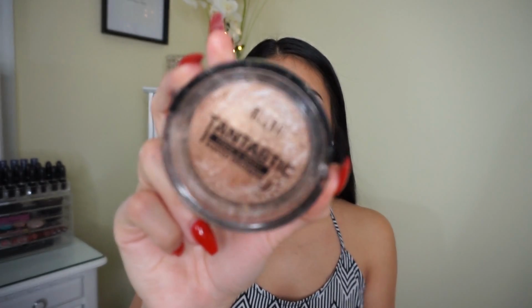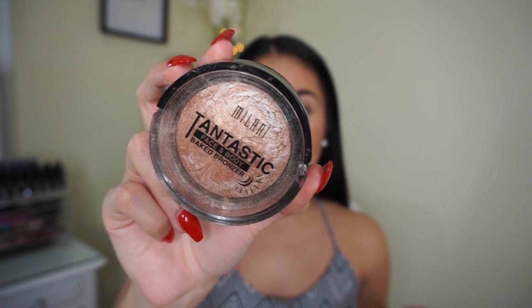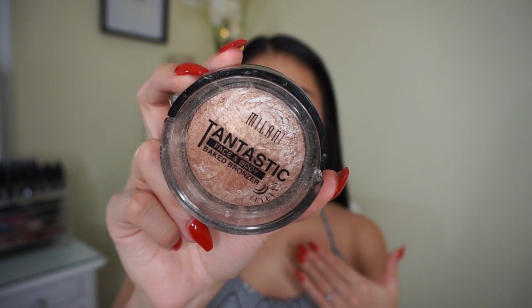Alright, so today I'm actually wearing this one along with another one that I'm going to mention, but this is the Milani Tantastic Face and Body Baked Bronzer, and this one's in the shade Fantastic in Gold. So I know you're wondering, why are you mentioning a bronzer in a highlighter video? But this is actually, in my opinion, the perfect highlighter because it's a little bit too shimmery to be a bronzer. I feel like if you put this all over your cheeks, it's just not really the best look. I mean, you totally can if you like that look, but for me personally, I'd rather just put that on the top of the cheekbones to really accentuate everything better.